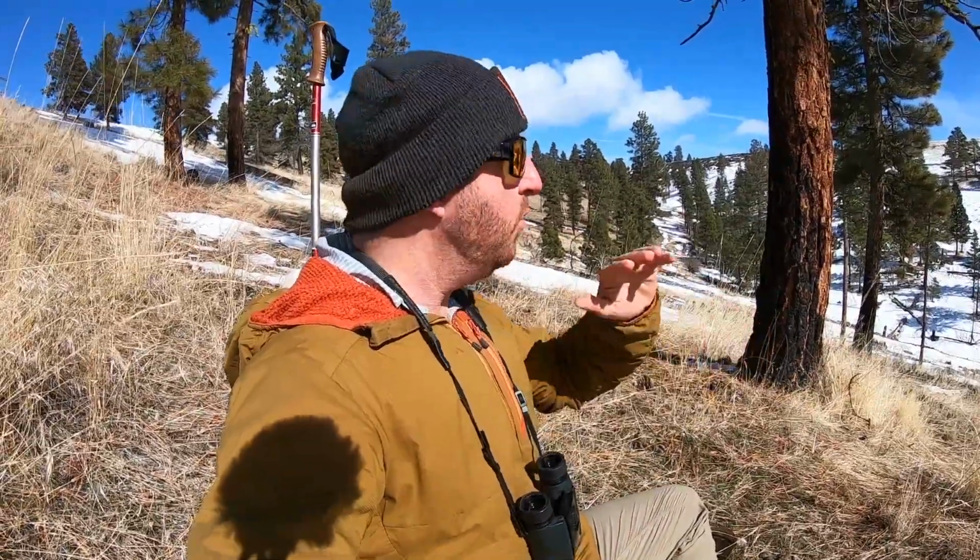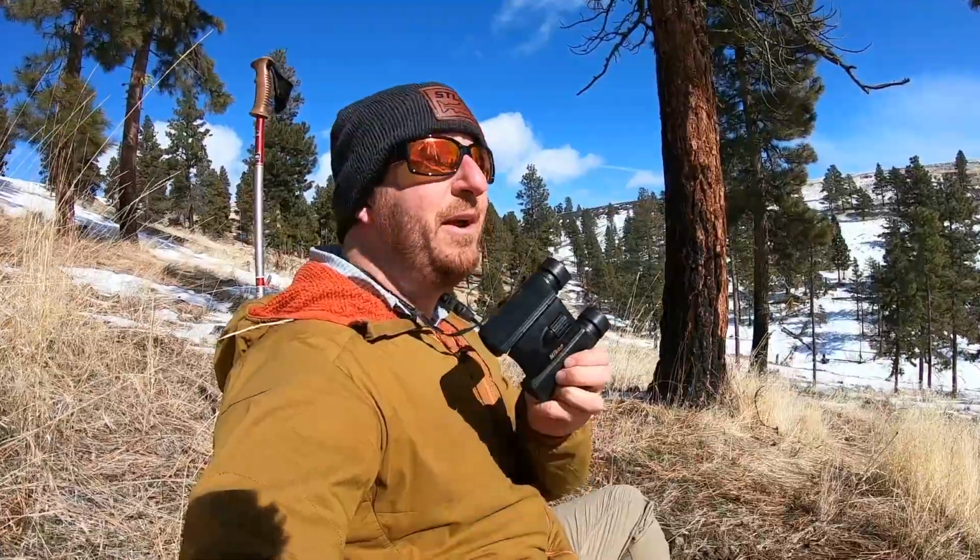So that brings us to our next tip, which is to stop and use your binoculars from time to time, especially when you have good vantage points where you can maybe scan a whole hillside. So the better your binoculars, the easier this is. These are not the best binoculars for this, but it's what I have.